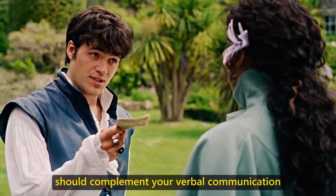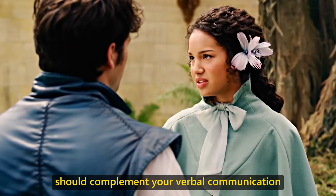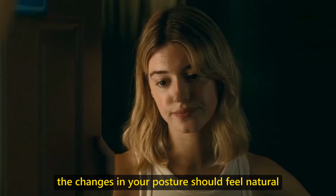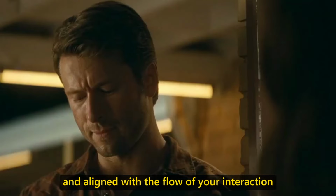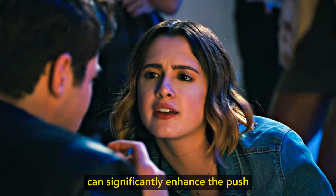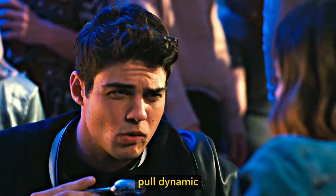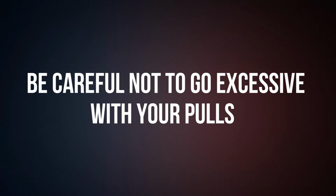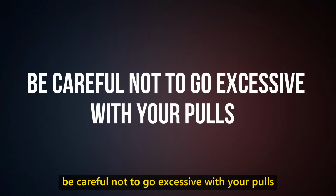Body language should complement your verbal communication and overall demeanor. The changes in your posture should feel natural and aligned with the flow of your interaction, not forced or artificial. When done right, this subtle dance of body language can significantly enhance the push-pull dynamic and keep the other person engaged and interested. 7. Be careful not to go excessive with your pulls.